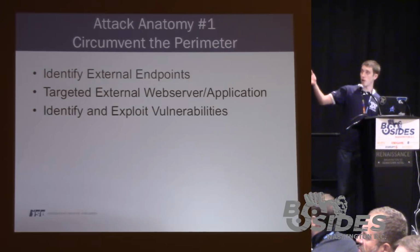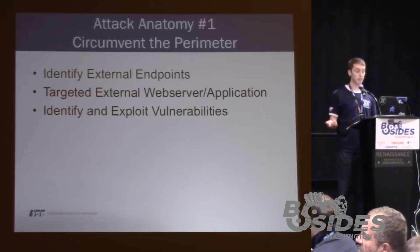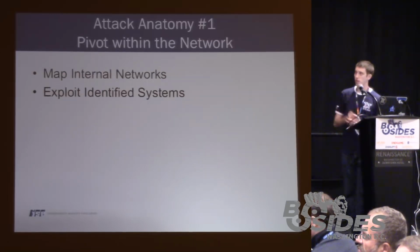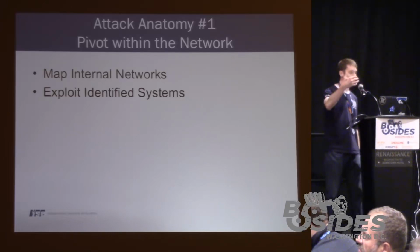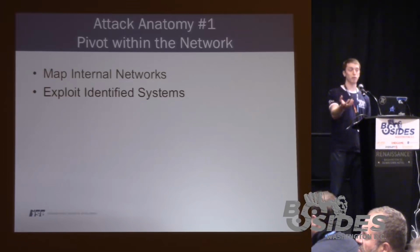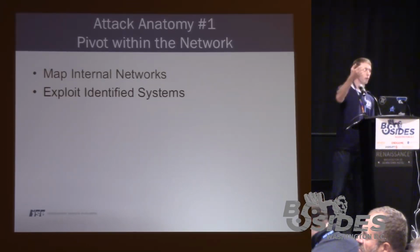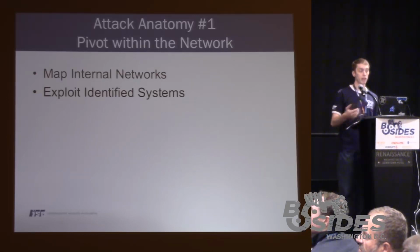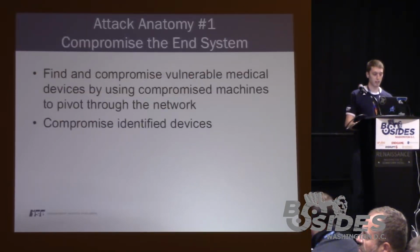So we started messing around with the external web server and the application, and we attempted to identify and exploit vulnerabilities. Once we did that, once we owned the web server, we had a system on the network. We essentially were in a privileged location, and from there we had to go further into the network. How do you do that? You're going to have to map internal systems, and then from there you're going to continue to pivot. That's the exploitation of identified systems.